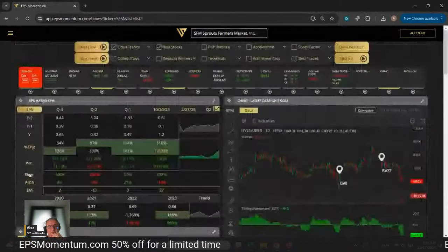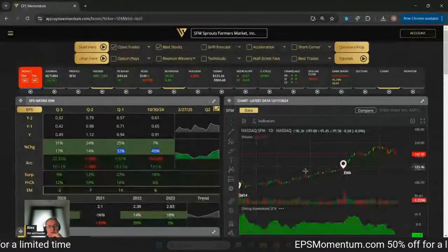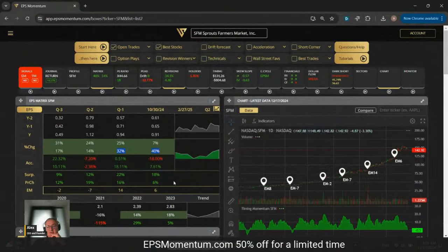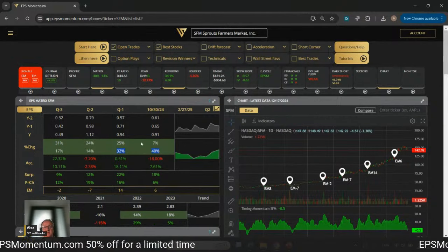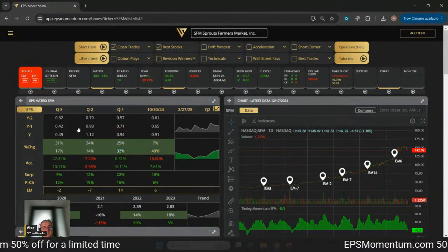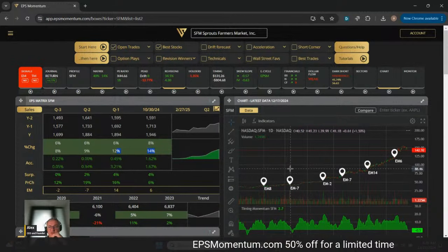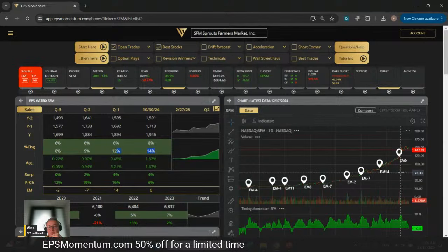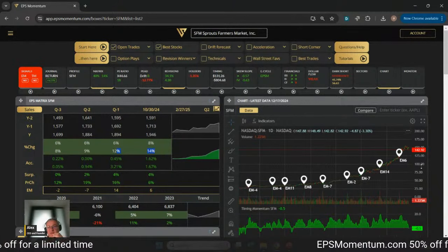So Sprout Farmers, acceleration, growth in earnings, and it's been growing steadily. Look at that, 20%. It was just a little bit of a 7% here, but 40% growth in earnings, 14% in sales. It's accelerating. It's been accelerating for 6 quarters, and it shows in the stock price. The stock price is just on a tear.